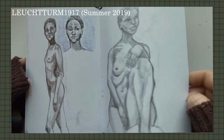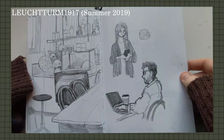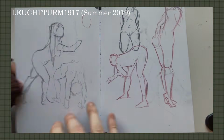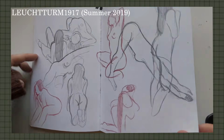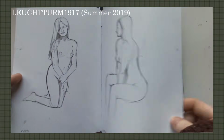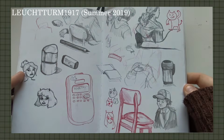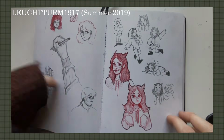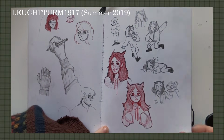Another great thing about keeping a sketchbook is it really makes you feel like an artist, and that's kind of a silly thing to say, but when I started using a sketchbook, and I think about middle school, that's when I really decided I want to be an artist. I want to draw. I didn't know exactly what I wanted to do yet. I think I wanted to be an animator first, but there's an early version of Rat Party there.